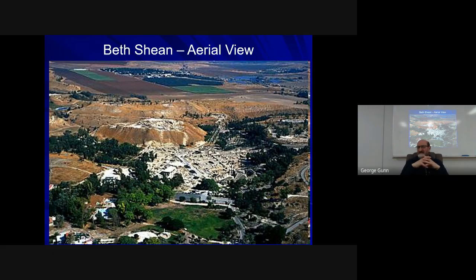In New Testament times, Decapolis. Deca means 10, polis, Greek word for city. So the Decapolis had 10 cities, most of them on the east side of the Jordan. This was the westernmost city of the Decapolis, and they were Greek cities, so there weren't Jews really living in them. And that's probably why it's not mentioned in the New Testament. But Bet Shean is mentioned in the Old Testament.